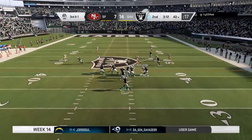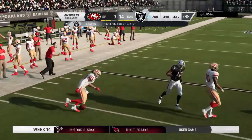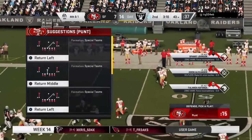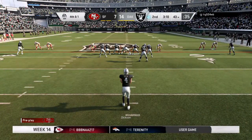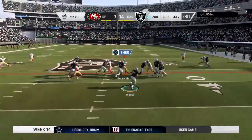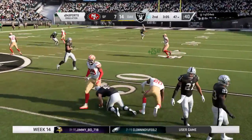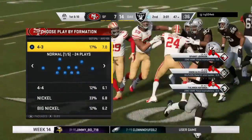Ready? From the gun on 3rd down. Eason looks to throw, fires right side. And that's going to be incomplete. The coverage too good there. The contact popped the ball free, and it's 4th down. Here's Michael Dixon now to punt. And now on 4th and 1, it's a fake. And the gamble pays off. They get the first.